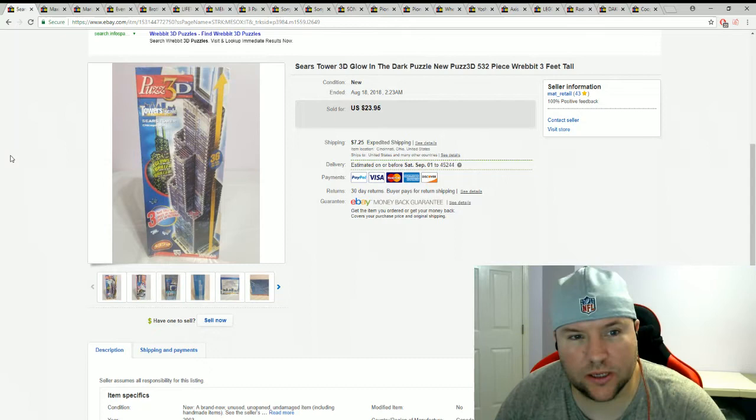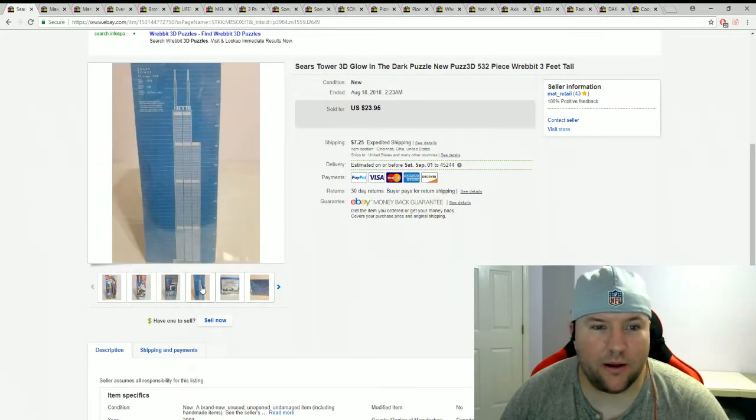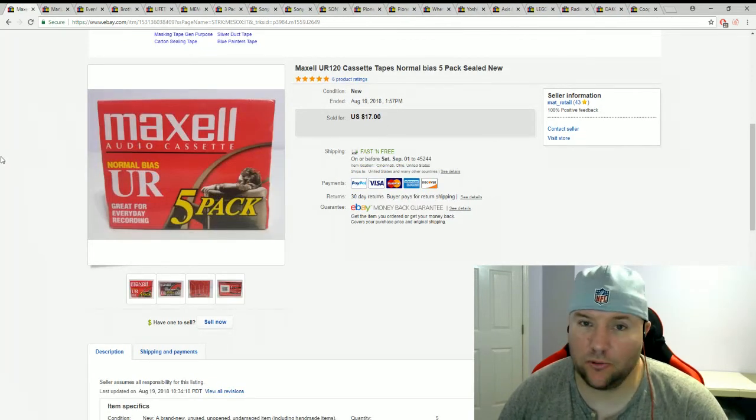All right, not much to say about this. This is a $4 puzzle. This thing was sealed. Had this for a while. I had people message me about it. I mean, it's a sealed 3D puzzle of the Sears Tower. $4 into $23.95 plus shipping. So not too bad.